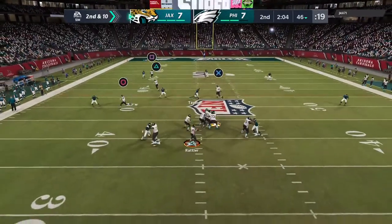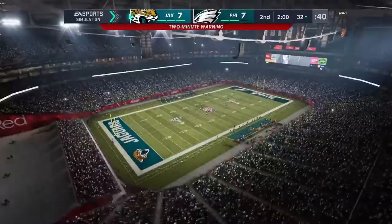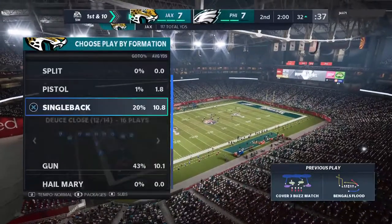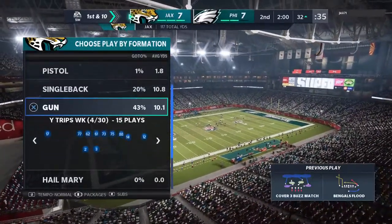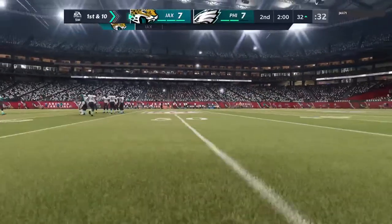Now he'll look to throw here on second and 10. That is caught by Josh Oliver, the former San Jose State Spartan. 22 yards there, a first down. First and 10 at the 32-yard line.